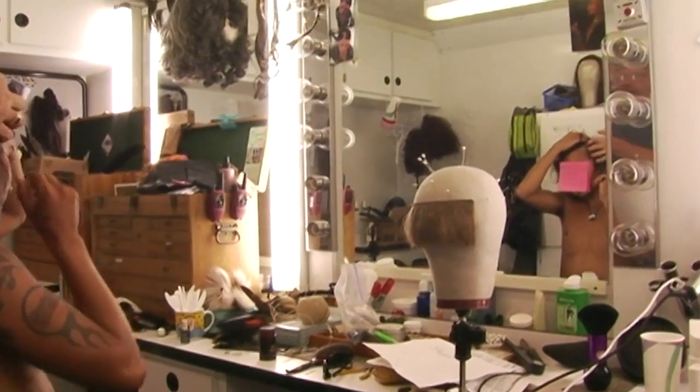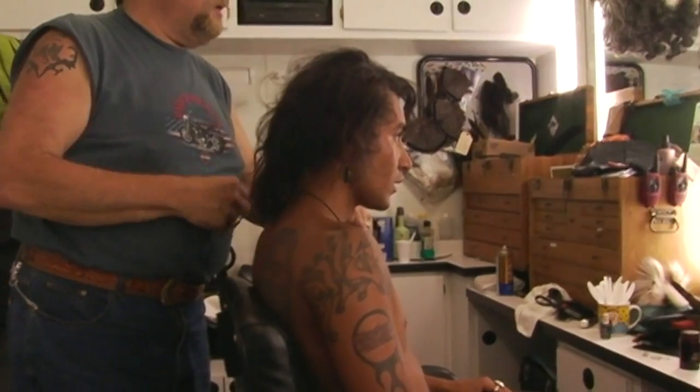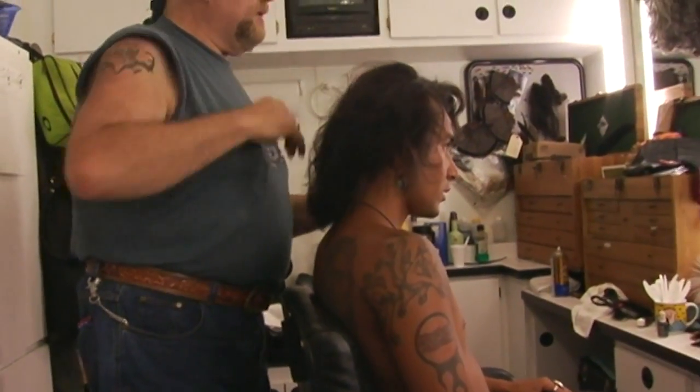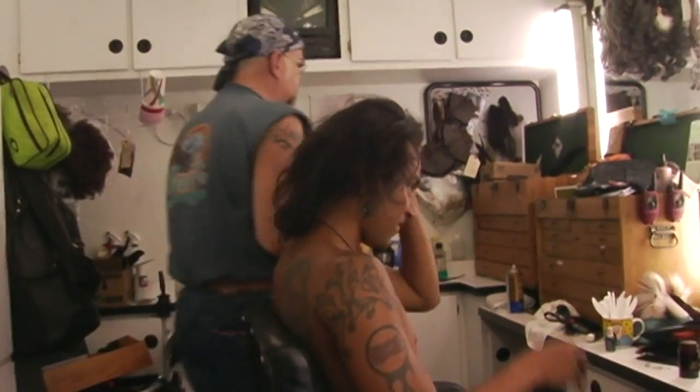No, this is going to be shaved. Oh, there's not going to be an extension coming out? You're going to have more hair here. But we love all your wild stuff. Love all the wild.